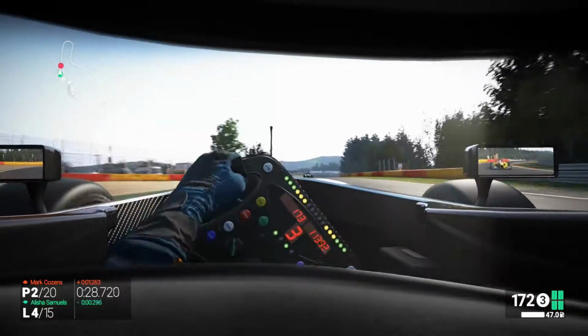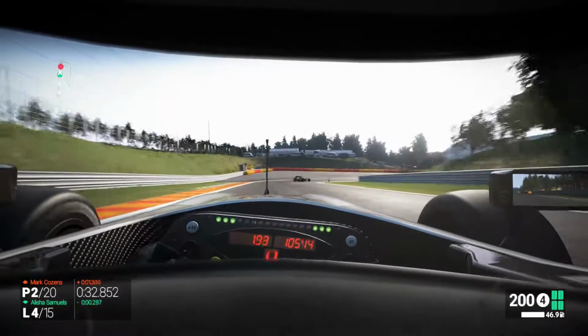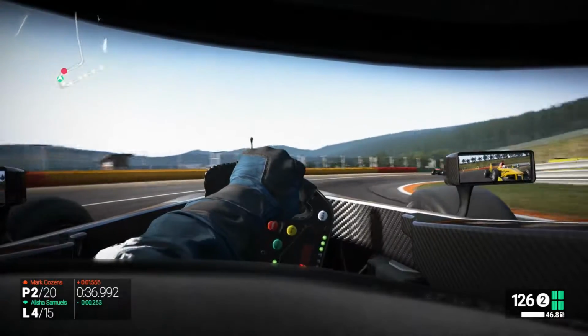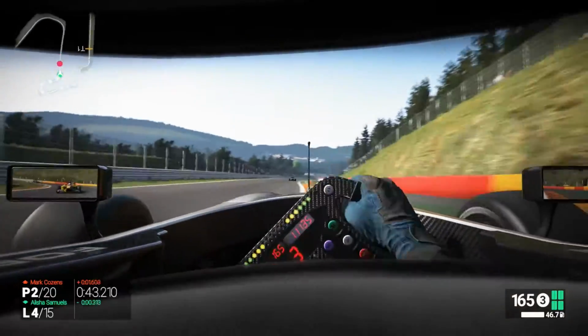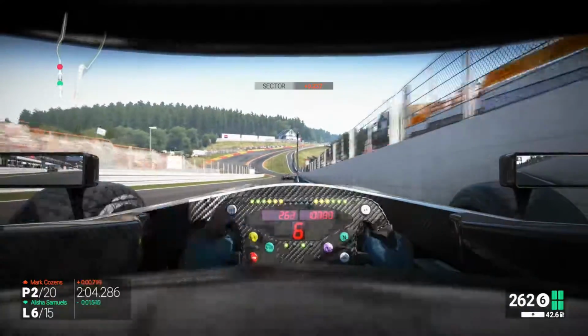The hunt is on for first position here as we come into Brussels yet again, almost making the same mistake as we did last time. Alicia Samuels trying to go down the inside there, but apparently we have a little bit too much of a head start on her coming into the corner this time around, and even though we run wide a little bit, she's unable to make the move stick.